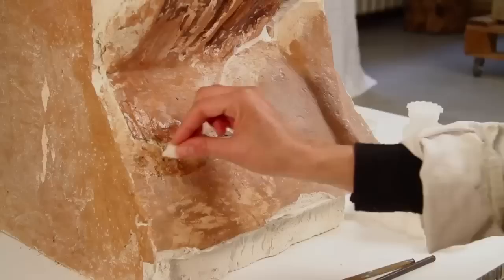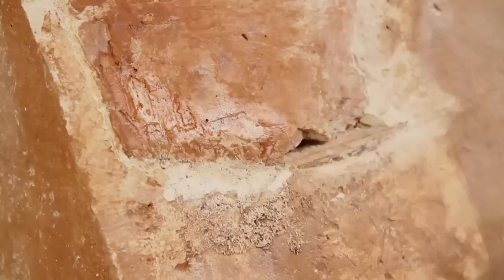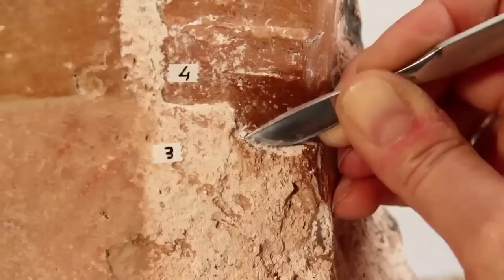For the cleaning of this part of the throne, we utilised mechanical means, such as scalpels and miniature chisels. The same on the back. The stratigraphic cleaning reveals how the thick layer of chalky mortar applied in 1935 has since been twice covered with a shade imitating the colour of terracotta.